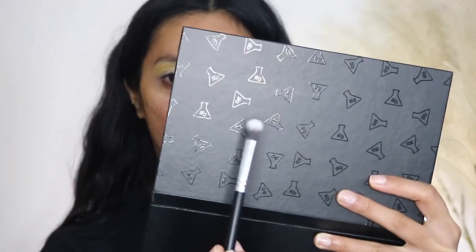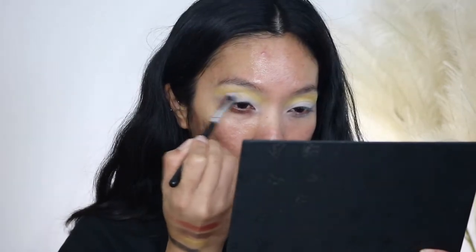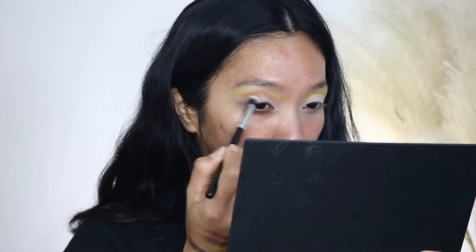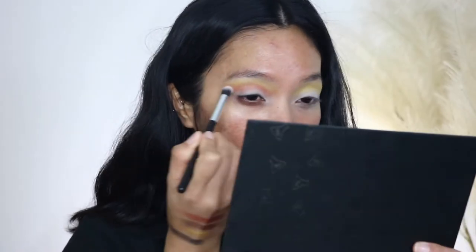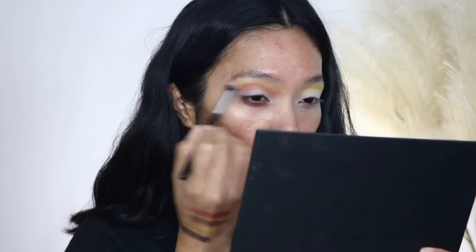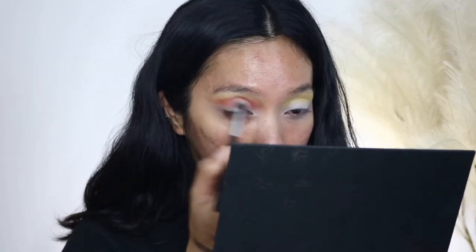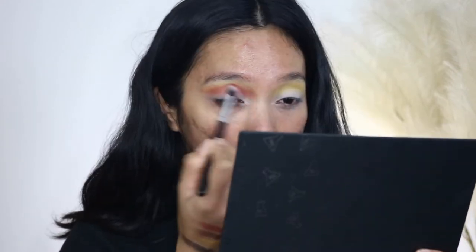So now I am going to pick up a new blender brush. This is just a usual blender brush, a dual fiber. It doesn't have any name on it, but this is from Carousel Cosmetics, and I'm going to pick up the warm shade. Oh my gosh, that is also pigmented. And I'm going to try and blend that along the crease and kind of wing it out a little bit. I'm being very light-handed because I don't want an intense pigmentation, but that really blends well with the yellow that we had.